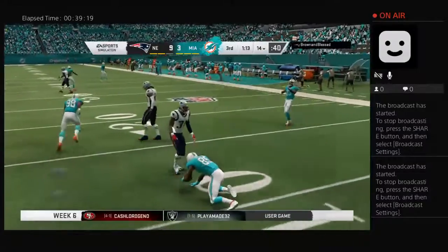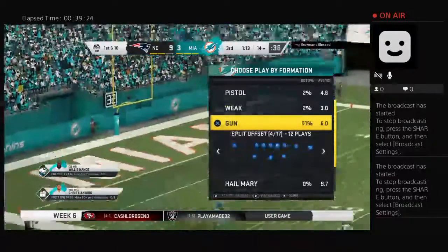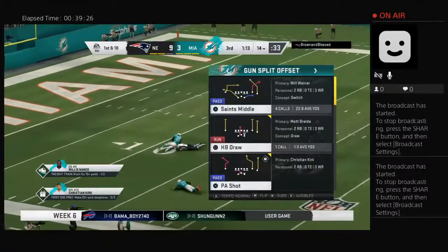We'll call that a 49-yard punt with a return of just 2. And the Dolphins' drive will start deep in their own territory with a 1st and 10.